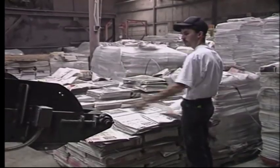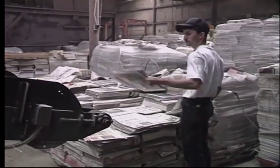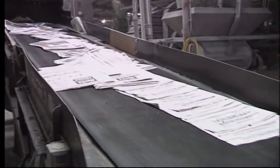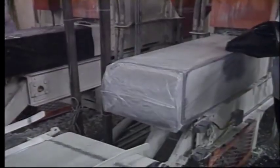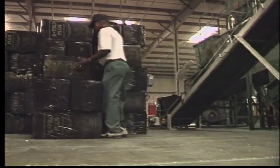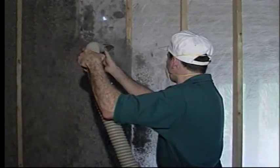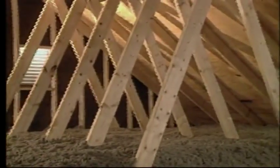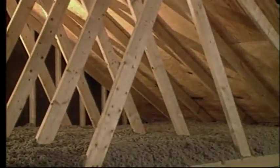We're all trying to do our part for the environment, but is it really possible to make a first-class product from something we throw away? Yes. 7 million tons of newspaper are used each year to make a top-selling product for new home construction, cellulose insulation, manufactured from newspaper and other waste paper fiber. Can it be safe to put newspaper in the walls and attic of a home? The answer may surprise you.